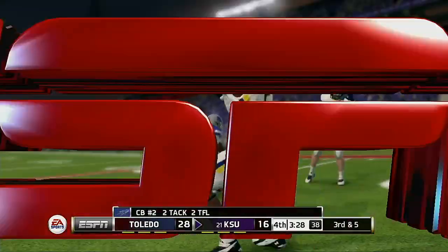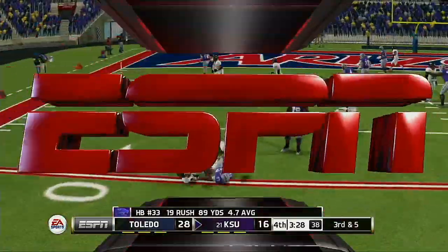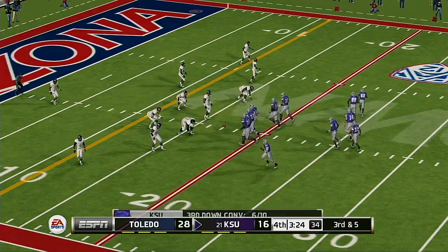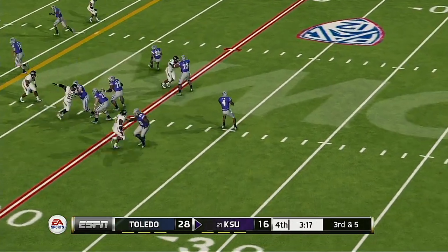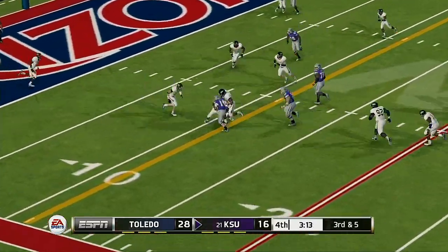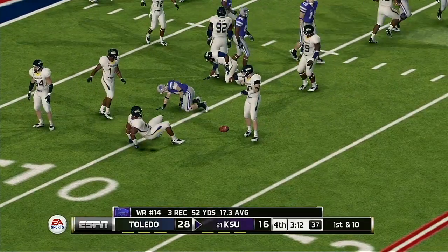Actually, that was a situation where he should have kept it. The back didn't have any room to run. And here's another third down. The 10 completes. It's the junior, and he's taken down at the 10-yard line.